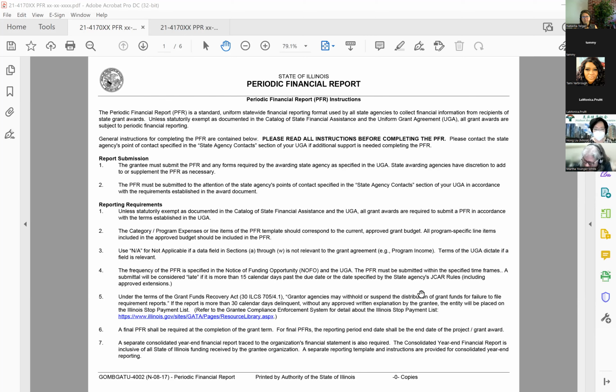So with that said, I am going to, hold on a second, got a couple boxes here, go through what these reports look like. And don't be intimidated by these at all. They're really simple to complete. And once you get it completed once, you can just use the same format and update it and submit it for the next quarter. But we have two reports that are due to us on a quarterly basis. One is a periodic financial report, and one is a periodic performance report.